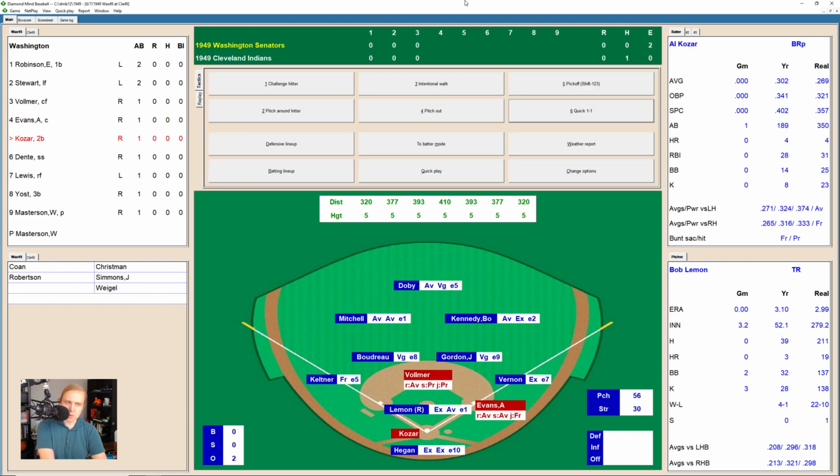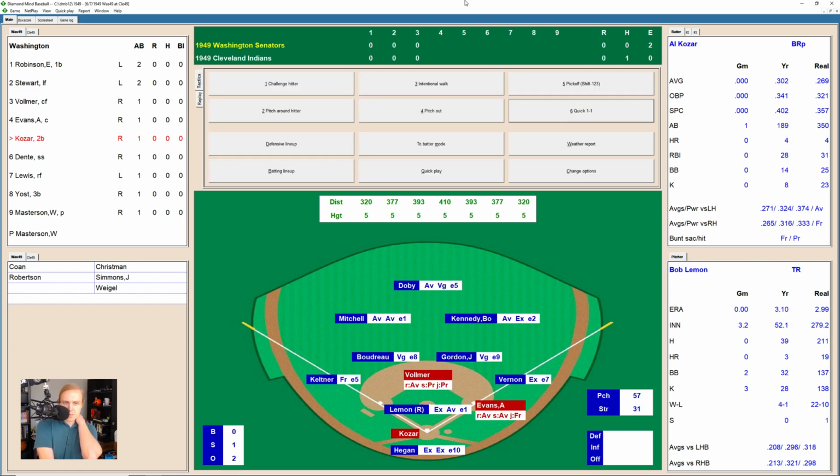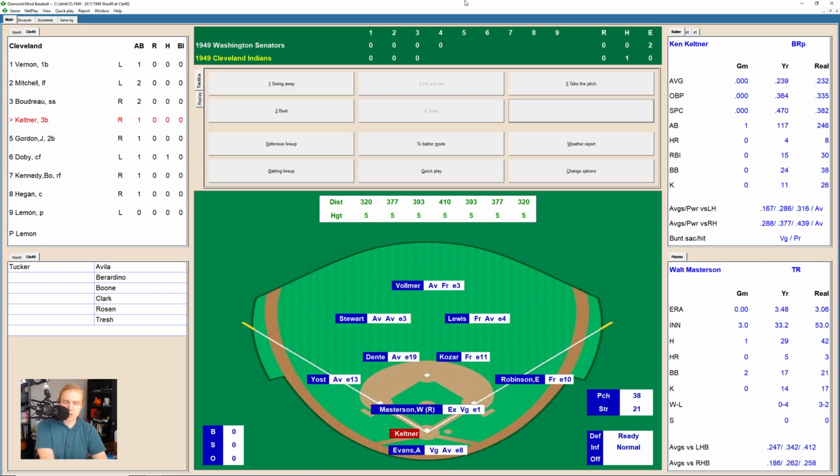And Evans takes ball 4, and so Lemon has walked 2 in a row, and that brings up Al Kozar. And this is a problem because the Indians don't have any runs yet. 1-1 the count on Kozar. There's a fly ball to center. Dobie's got that for the out, and we go to the bottom of the fourth inning.